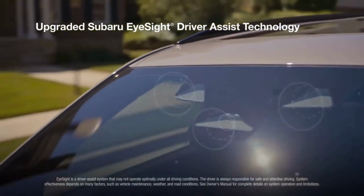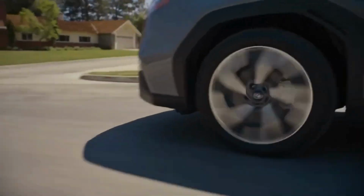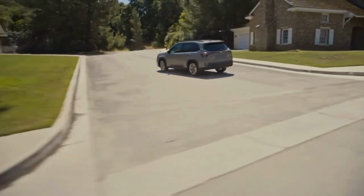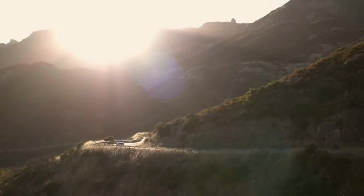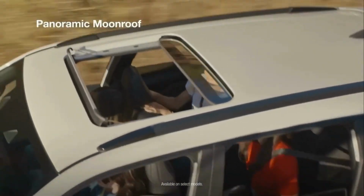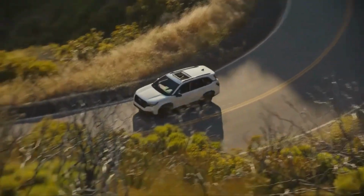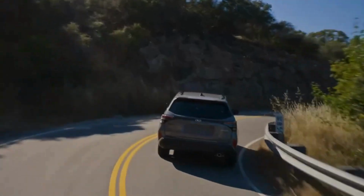Forester at the 2023 Los Angeles Auto Show. The 6th generation SUV offers the most advanced features, modern design, and improved ride comfort in its history. The 2025 Forester will be available in base, premium, sport, limited, and touring trim levels when it arrives in Subaru retailers nationwide in spring 2024.